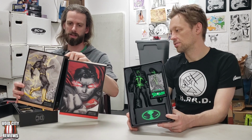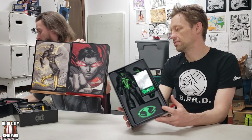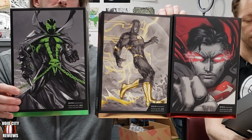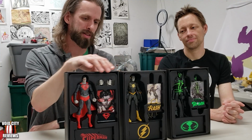Like a lot of the figures, they do come with cards. Even Spawn comes with a card. Spawn figures usually don't come with cards. So that's nice. So there's these guys. I'll aim them at both cameras, depending on which one works. Who knows? Yeah, so that's good. So there's all three of them, what the inside of the box looks like.